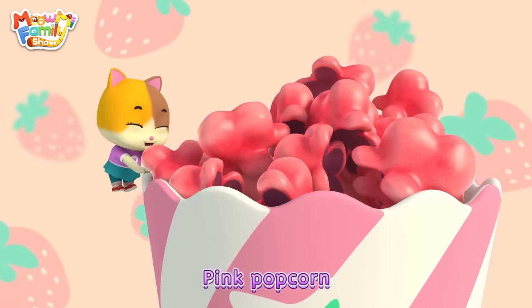My tummy is giving me a sign. I stop what I'm doing and go to the bathroom right away. I can go to the bathroom by myself. Now I'm a big boy. Yay, yay, yay!